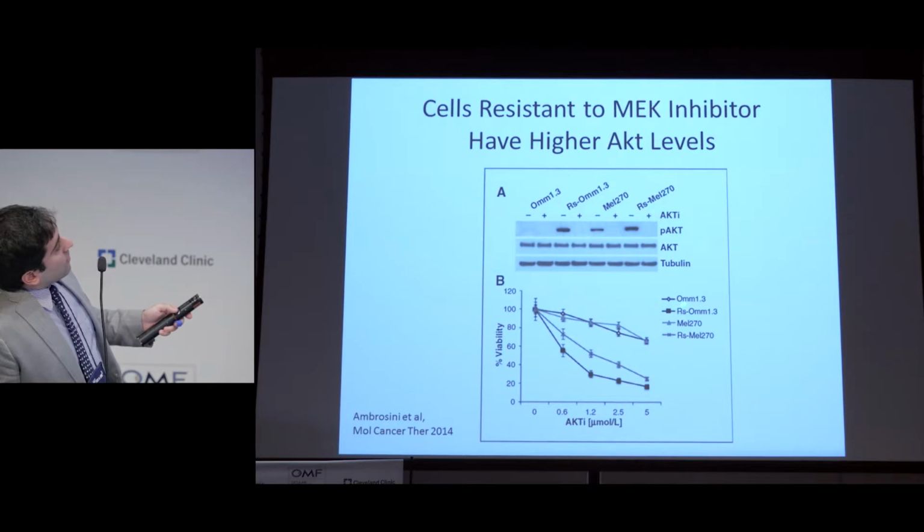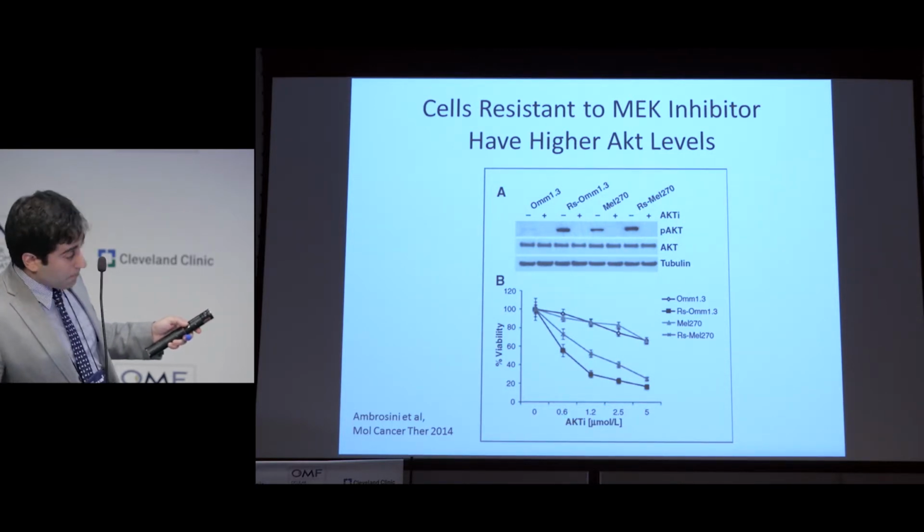It looks like the OMM1 and MEL270 by themselves, these are the two up here. Trust me, because you can't really tell by the grays, it's kind of hard. But when you give more and more of this AKT blocker, you only see a little bit of decrease in the number of living cells. You see some, but this is a fair amount of drug, 5 micromolar. Now, if you make them resistant, where they've outsmarted MEK, and you add AKT inhibitor, you see a much more dramatic decrease at much lower doses.